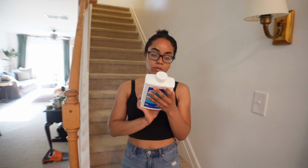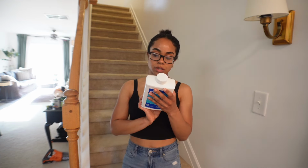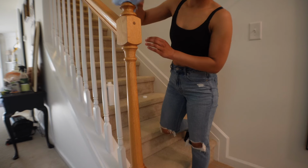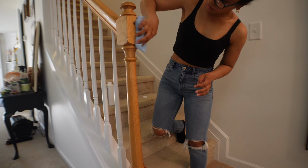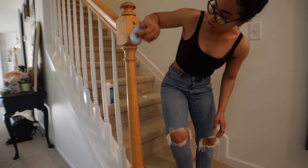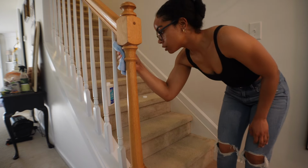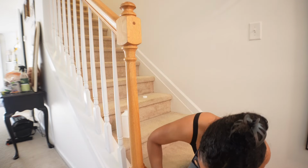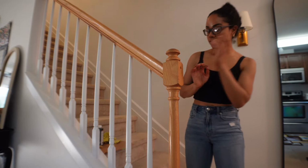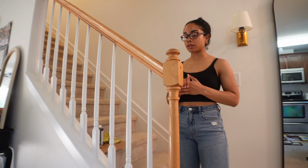It says to use a lint-free rough or coarse cloth. Apply, rub in circular motion. I'll go ahead and do this. While that dries, I'll start working on the gallery wall, and then we can come back with the stain. And it says to use a pretty generous amount. This is only going on the banister. Okay, so that actually dried pretty quickly, so I'm going to go ahead and go in with the stain.